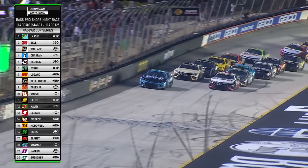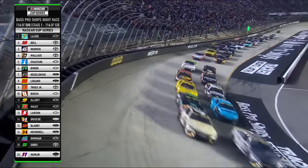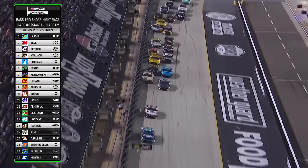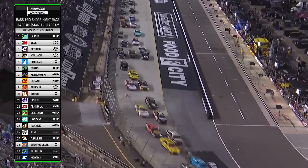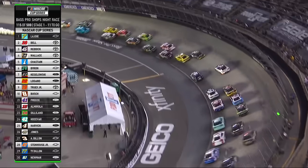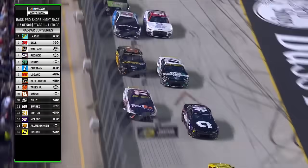Now, 12 laps to go in stage 1. Great restart for the 7 of LaJoie. Yeah, Tyler Reddick in that 45 car, he started behind him. He did not get a great restart at all. Christopher Bell was just about to go around Corey LaJoie for the lead when the caution came out. Can Corey fire off here for a few laps? 11 laps to go in the stage.